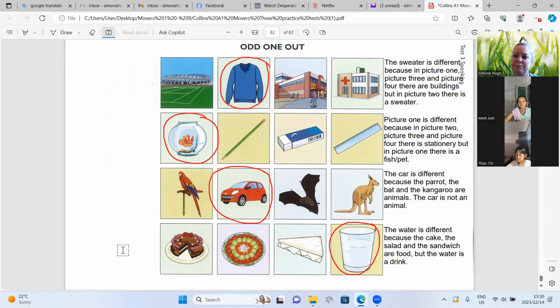The car is different because the parrots, the bat, and the kangaroo are animals. The car is not an animal. The water is different because the cake, the salad, and the sandwich are food. But the water is a drink. It's a drink. Pouchy.